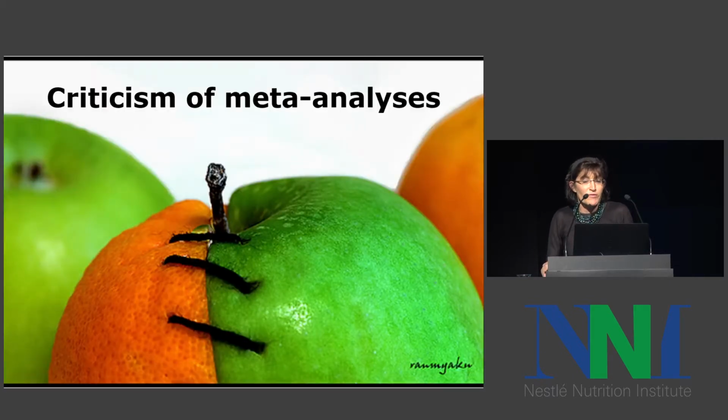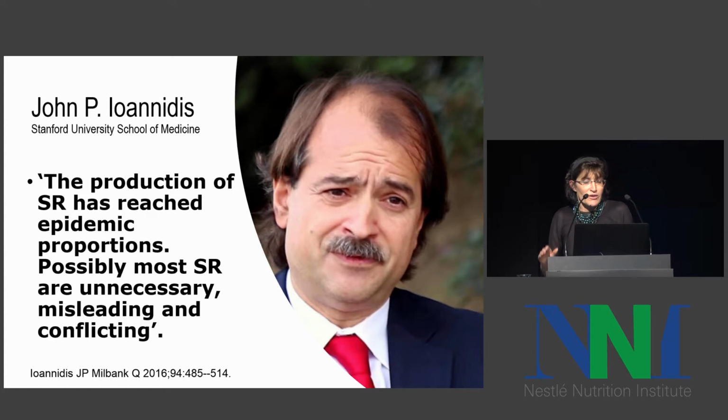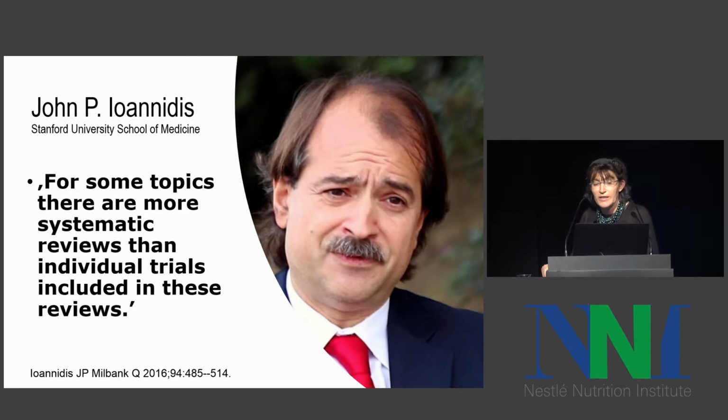But there are many criticisms of meta-analysis. Some of them are presented here: mixing apples and oranges, mega-silliness, meta-analysis, statistical alchemy. And I can feel that some of you do agree with what is on this slide. John Ioannidis, whom I already quoted, mentioned that the production of systematic reviews has reached epidemic proportions. Possibly most systematic reviews are unnecessary, misleading, and conflicting. Please remember this difference between systematic reviews and meta-analysis.